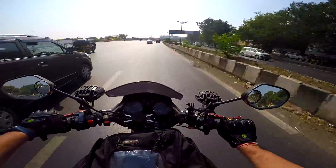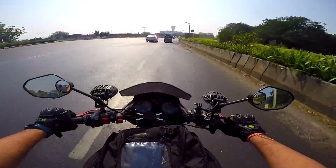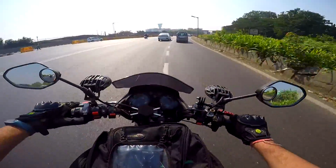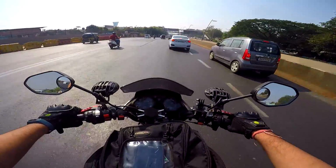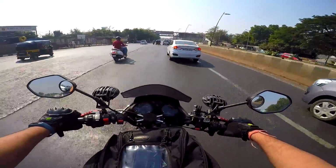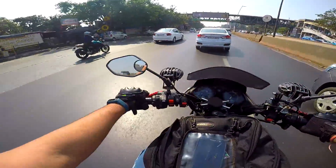Yes, the brakes are extremely good. But I think considering the price point that this bike comes at, a rear disc should have been an option.